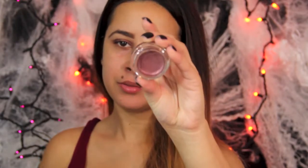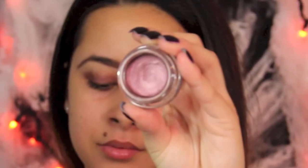Prime your eyes, and I'll be using the Maybelline Color Tattoo in Pomegranate Punk. It's a beautiful burgundy plum color. So I already applied that all over my eyelid. I'm not passing the crease just because I'm gonna use my transition color right in the crease to mix it a little bit.